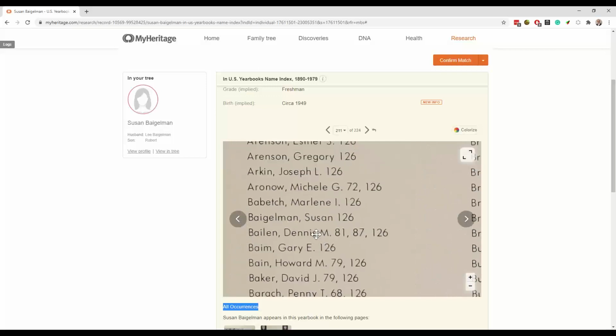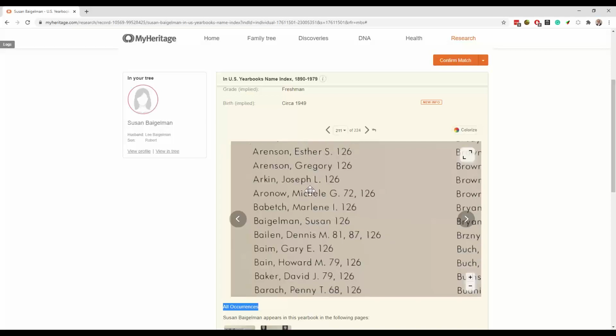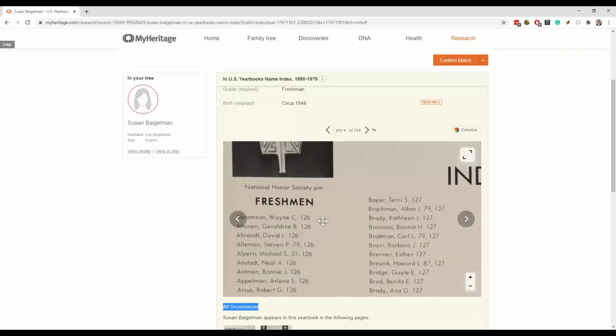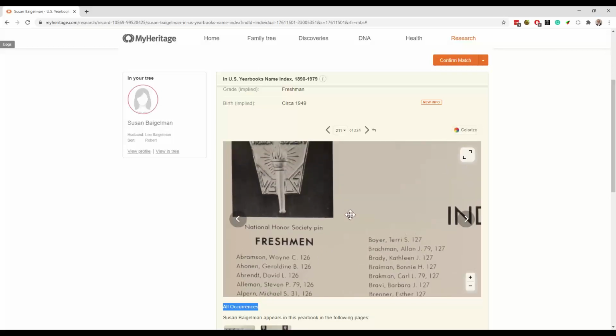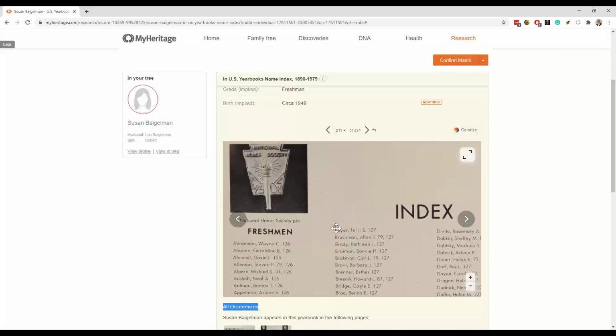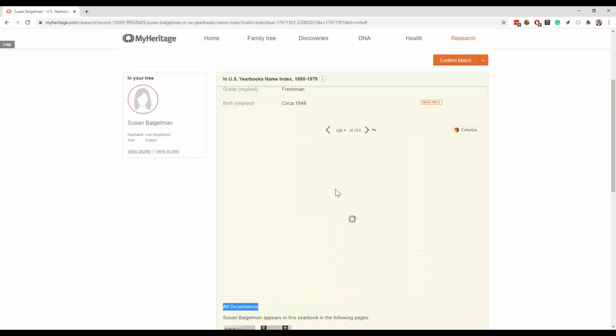Bagelman Susan, right here. I have her right here in the middle. 126. What is this? Oh, she was a freshman, and this is the National Honor Society. So it is good to know. So probably she's also on the 126 page. Is that what it's referring to? Let's go to 126.